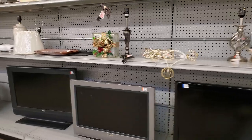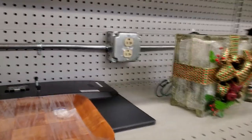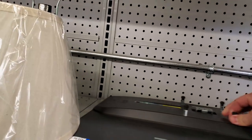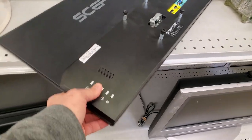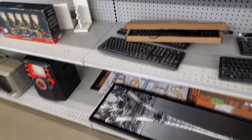Gotta keep stuff small because I gotta travel back with it. Some of these things are not gonna come. Look at this. What is that? Scepter. Is this a monitor? It is awfully thin. Wow, $40. I bet this is like a 1080 monitor. $40, a little bit high, and that's the problem. Some of these places charge just too much for their junk.